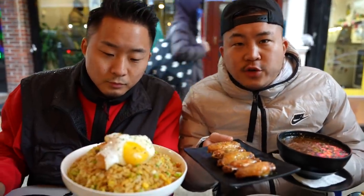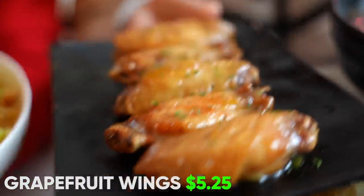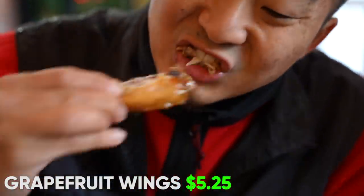Moving along here, Andrew, I made sure that I got all the most unique cha chaan teng items. Cha chaan tengs are the mixture between Hong Kong and British culture. These are grapefruit wings. Grapefruit honey chicken wings. Say no more, bro. Wow, kind of spicy, salty. I've never had this. It's a very fruity wing. It is bursting with grapefruit flavor. I can tell you it's a small wing, but tasty.